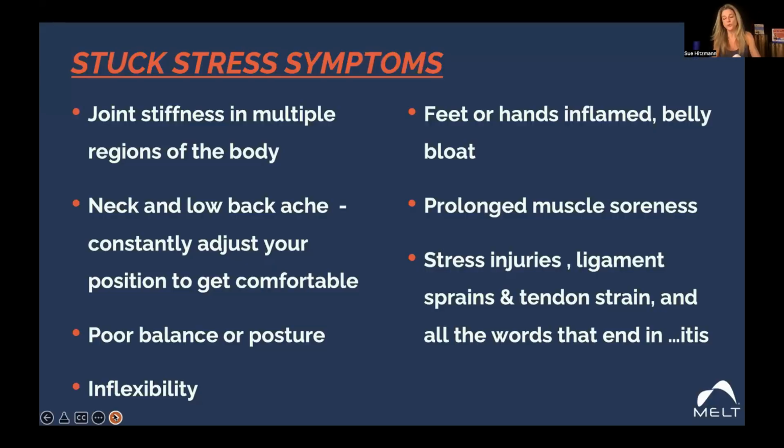So for those of you who have felt the pre-pain signals and you got up and walked away and never did anything about it, if fascia stays in a state of adaptation and compensation, you start getting what I call stuck stress symptoms. And that's what I call connective tissue dehydration, is stuck stress.